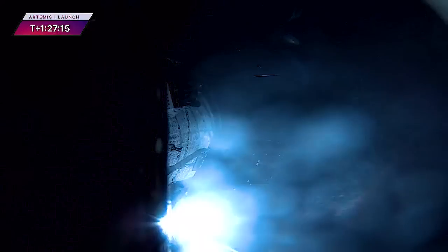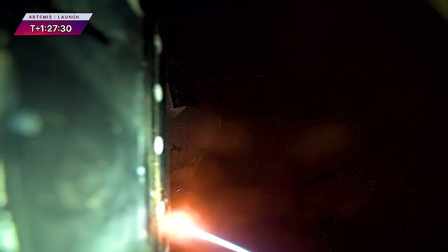This ICPS firing now is an RL-10 engine. It's a design that's been around since the 1960s, and it's a proven, reliable engine. This single engine has 25,000 pounds of thrust. We've already seen the ICPS in action today as it powered the perigee raise maneuver just about an hour ago.